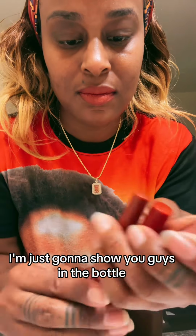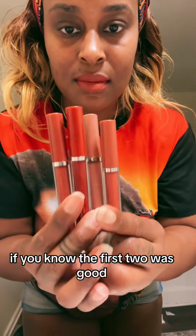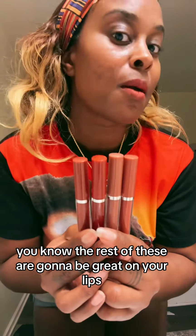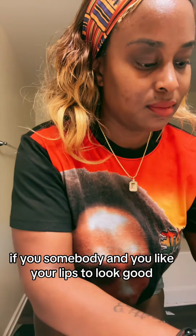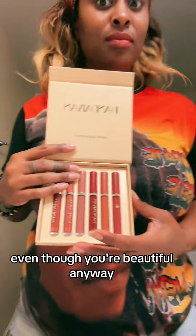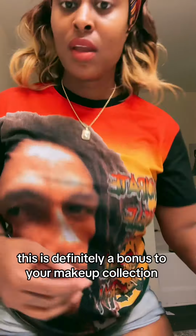I'm just going to show you guys in the bottle. Those are the rest of the colors. If you know the first 2 were good, you know the rest of these are going to be great on your lips. So I don't know what you women are waiting for. If you like your lips to look good because you are somebody that likes to be beautiful, even though you're beautiful anyway, this is definitely a bonus to your makeup collection.